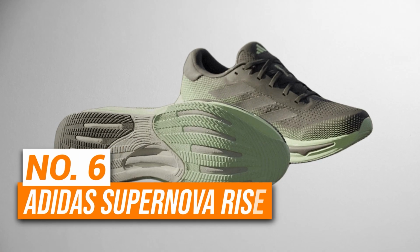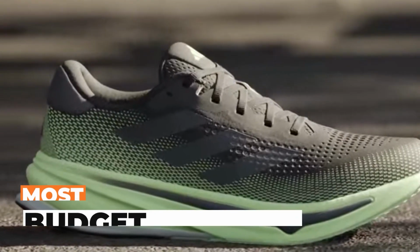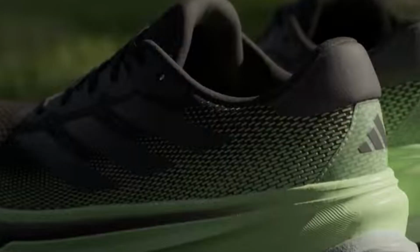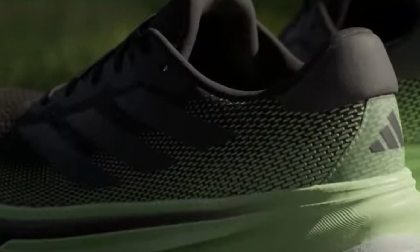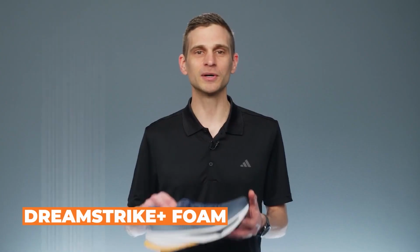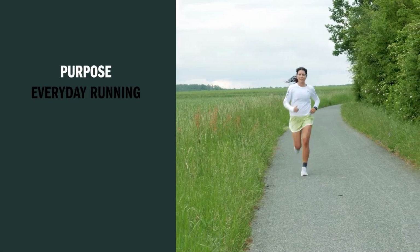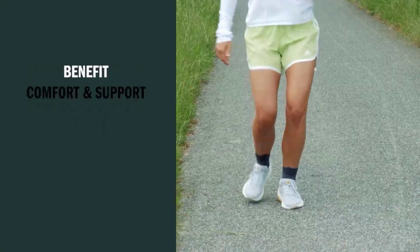Number 6 is the Adidas Supernova Rise. This is the most budget-friendly option on our list. Adidas has stepped up with this budget trainer and given it the full flagship treatment. It's upgraded in many aspects. The new Dreamstrike Plus foam in the midsole is softer and bouncier. It's like a mix between their older Boost foam and Light Strike, but better.